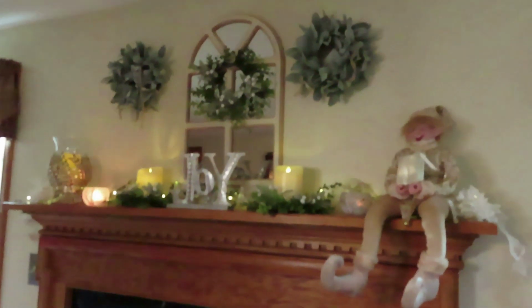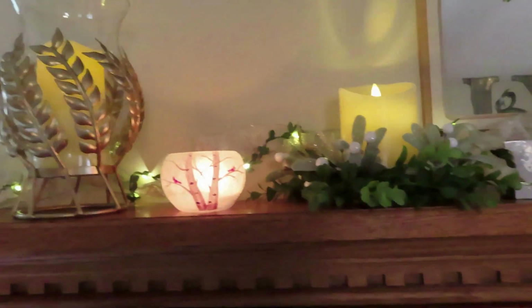And this is the mantle this year, and there's my version of Elf on the Shelf. But I think he's great. You'll have to let me know if you like him or you don't like him.